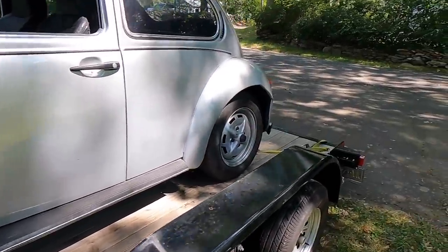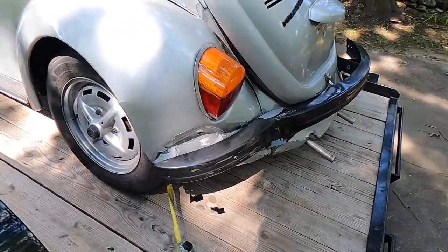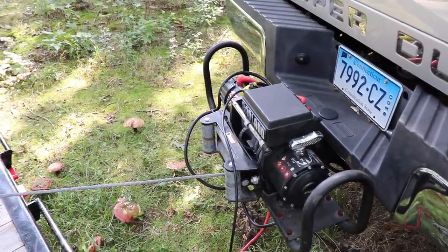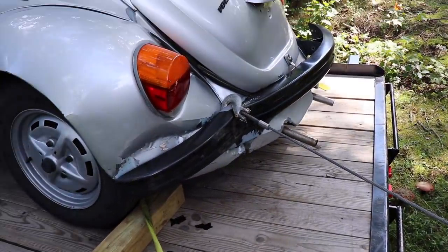But let's get on to trying to get this thing pulled out. I'll take this thing down the road for a drive, see how it drives. All right, guys, well, I got the winch hooked up. I'm just gonna pull on this just to see how easy this will pull.